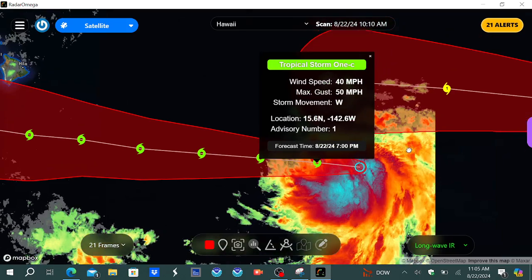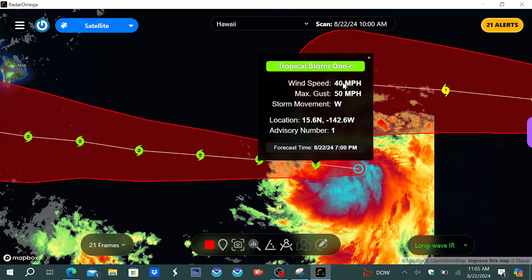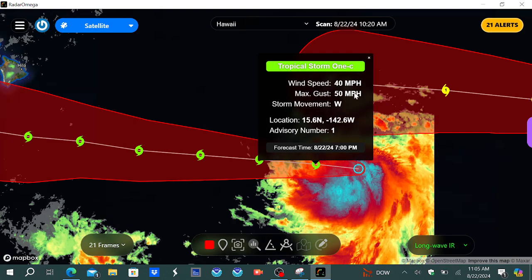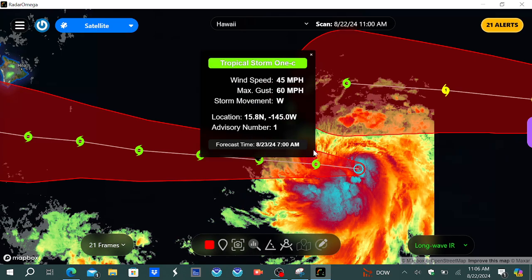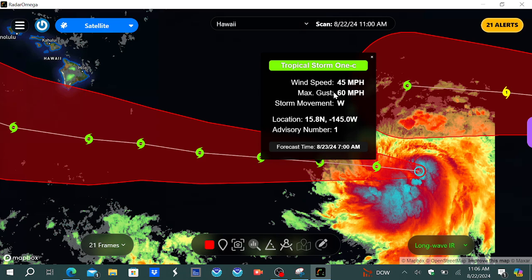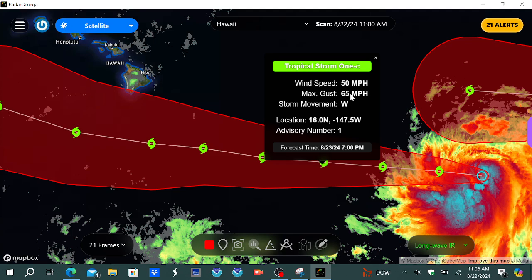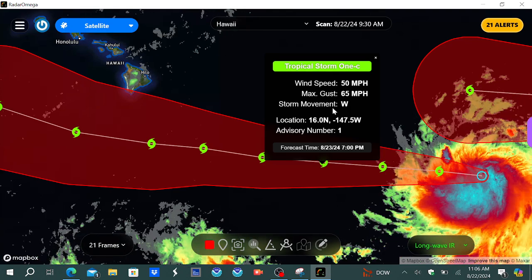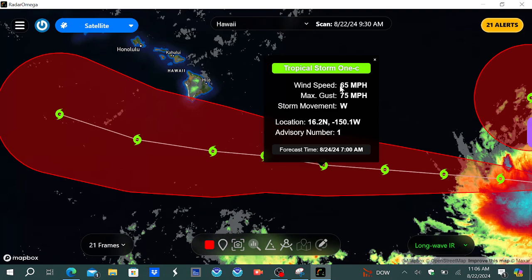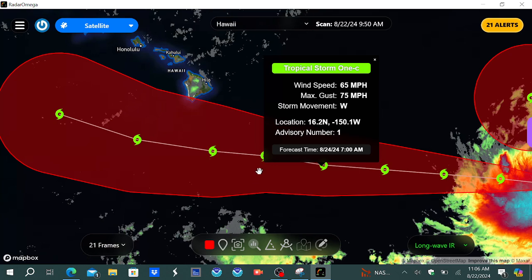And taking a look at the latest cone, as we go into this evening, 7 p.m., tropical depression 1C will become a tropical storm with 40 mile per hour winds and 50 mile per hour gusts moving to the west. As we go into 7 a.m. tomorrow morning, 1C will become a 45 mile per hour tropical storm with 60 mile per hour gusts moving to the west. Going into 7 p.m. tomorrow evening, 50 mile per hour winds, 65 mile per hour gusts moving to the west. Going into 7 a.m. Saturday morning, strengthening to a 65 mile per hour tropical storm with 75 mile per hour gusts moving to the west.